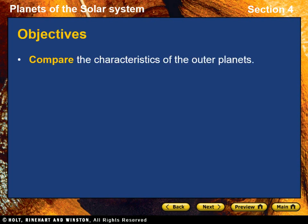At this point, you should be able to fully compare the characteristics of the outer planets.